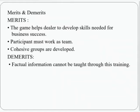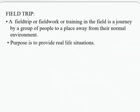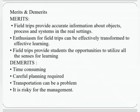The next one is the field trip, an off-the-job training. A field trip or field work is training in the field: a journey by a group of people to a place away from their normal environment. The purpose is to provide real life situations. For example, in colleges, they go on industrial visits because they get to know the procedure of production. Then only do the students know about the work. So this is the field trip.